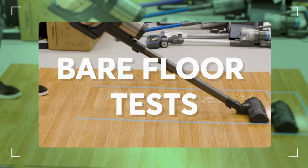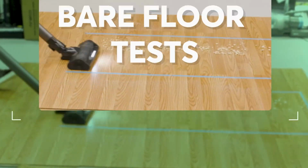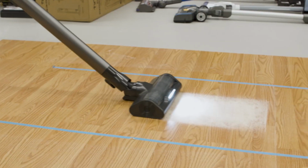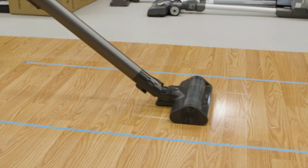So all of these tests mimic what people would have in their house, what you might be tracking in or you might be spilling on your floors. So we want to see how well the vacuums are going to pick up any of the debris that might be in your home.